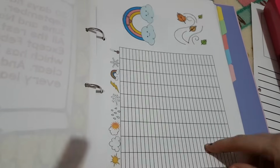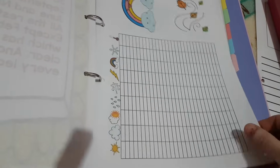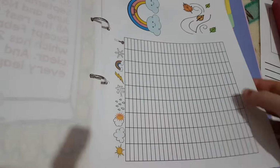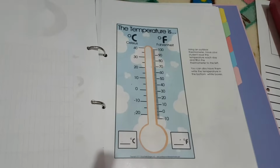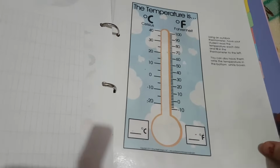She's got the weather to graph. So she can colour in a square, or rectangle even, for whatever the weather is. She has got a thermometer to mark the temperature.